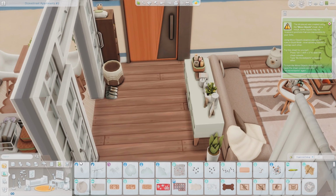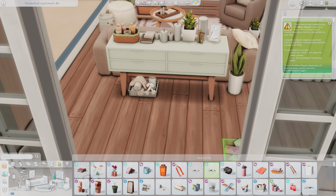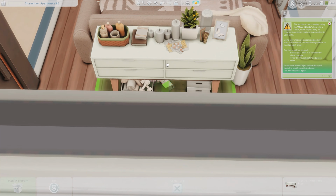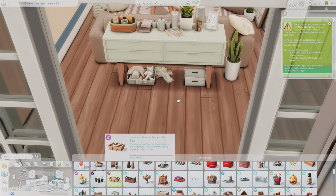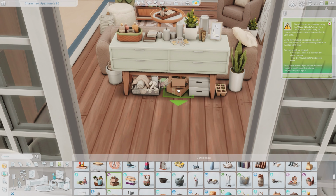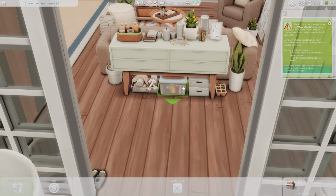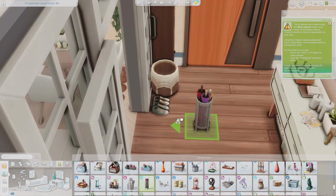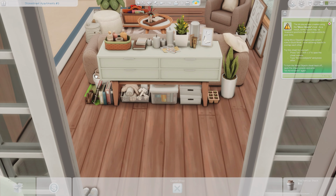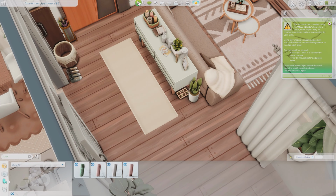Also, I'm very sorry about the notification bar on the right corner of the screen. I was so into making this apartment, I had so much fun that I just didn't even see that. I usually just close it up, but I just wasn't paying attention, to be honest. It's stuck like that the whole video, and I'm very, very sorry about that. Hopefully it doesn't bother you too much.